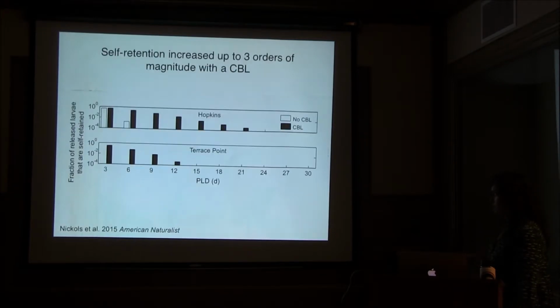If we look at self-retention, that's what's shown here. We have pelagic larval duration on the x-axis, and I just highlighted 2 of the different sites. On the y-axis is the fraction of larvae that are self-retained. So if it was 10 to the 0, that would be 1. That would mean all of the larvae were self-retained.